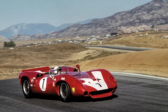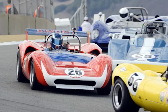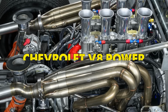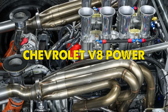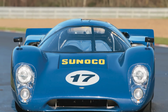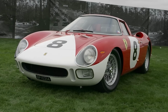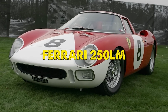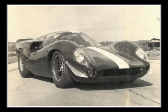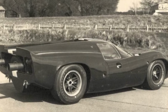The Lola T70's first major breakthrough came in the Can-Am series, which was dominated by American and Canadian teams. The T70's lightweight design and Chevrolet V8 power proved to be a winning combination on the fast circuits of North America. In Europe, the T70 competed in FIA Group 4 and Group 6 categories, taking on rivals such as the Ferrari 250 LM and Porsche 906. It was particularly successful in shorter races where its high-speed capabilities and acceleration gave it an edge.